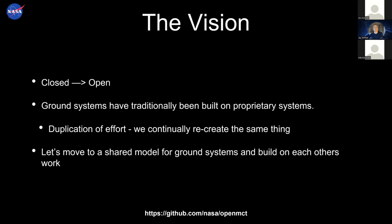And I also want to note, we'll leave time for questions and answers, because if there is interest in OpenMCT out there, we'd like to understand more about that.